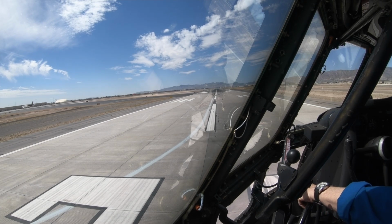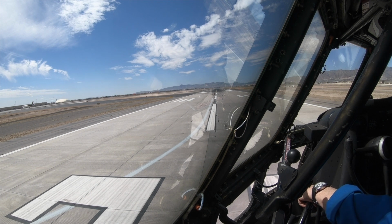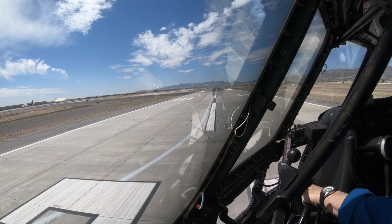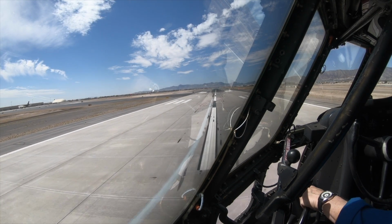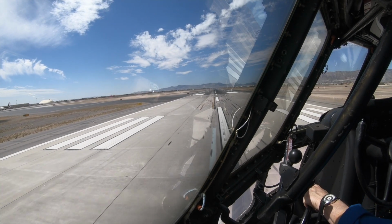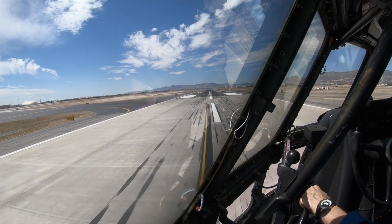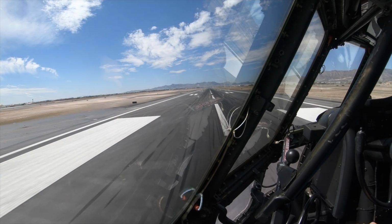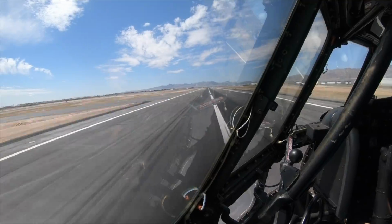Tower NASA 941's ready to go. NASA 941, flight heading 200, runway 22, clear for takeoff. Copy, runway heading 200, clear for takeoff, runway 22. Lights are on. Skids on, light is out. Power's checked. Okay. Airspeed's alive. 40 knots. Should have rudder.